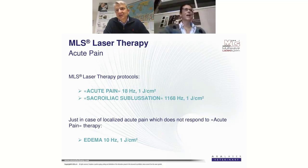There is a last question. How do you choose between continuous mode and frequency mode? The frequencies, as I said before, are associated to the pathology I want to treat and to the tissue I want to treat. So if I decide to treat a specific tissue, it's better to choose the specific frequency for that tissue. The continuous wave is the wave with a big energy because it's not chopped. So I use this protocol with wounds because it's the protocol for wounds.